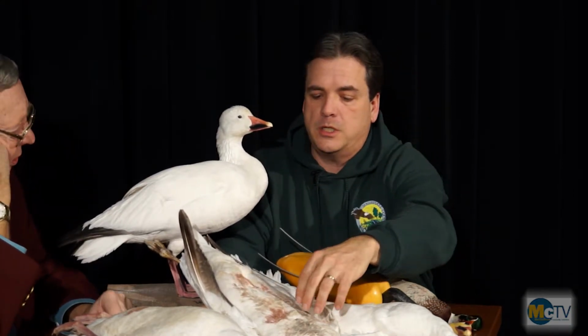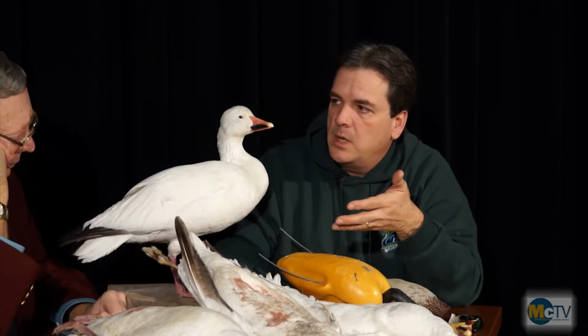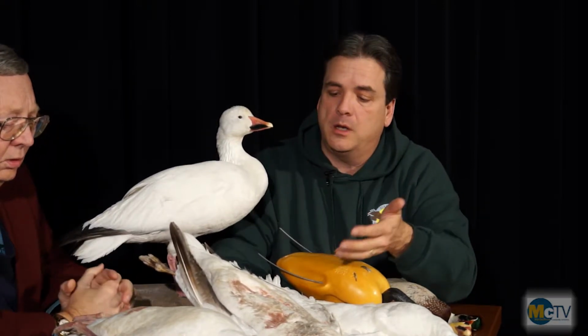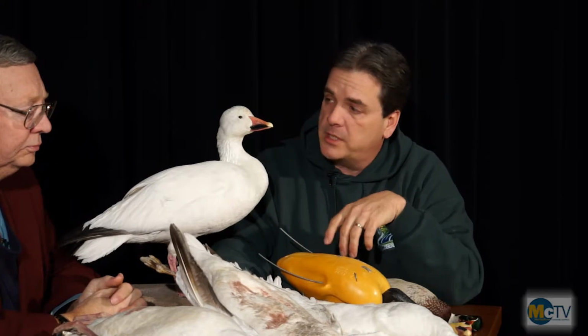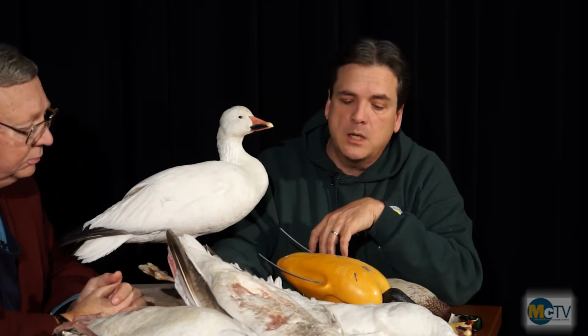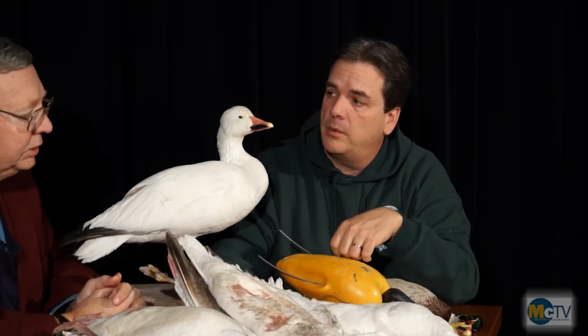You make an incision right down the breastbone, and of course I'm referring to birds here, but this process is pretty much duplicated whether it be a mammal, like a deer head, or a fish. Again, just take the skin off of it with a scalpel. It can be a tedious, very meticulous process because you don't want to cut through the skin, because if you do, that's another hole you're going to have to sew up.